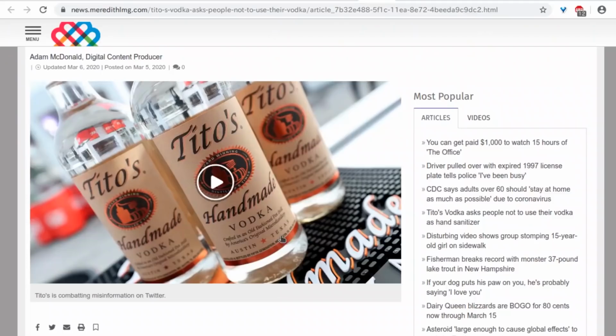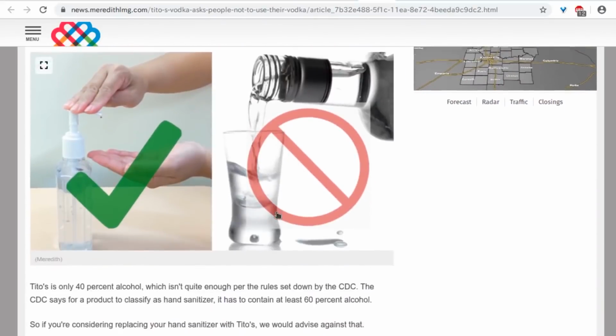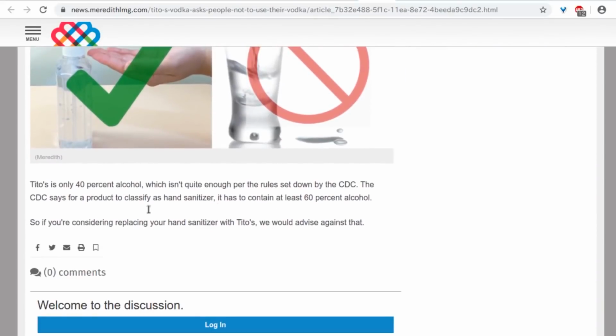Well, I guess it depends on how much alcohol. What's the alcohol content of Tito's? It's 40%. Oh, it's not enough. It should be 60%, I think. You could use Everclear. Sanitizers should contain at least 60% alcohol. My 91% aerosolized is pretty good. That helps it evaporate faster. Did you know that some states don't allow the sale of Everclear, because it's so strong? Kentucky does, but I think California doesn't allow it.